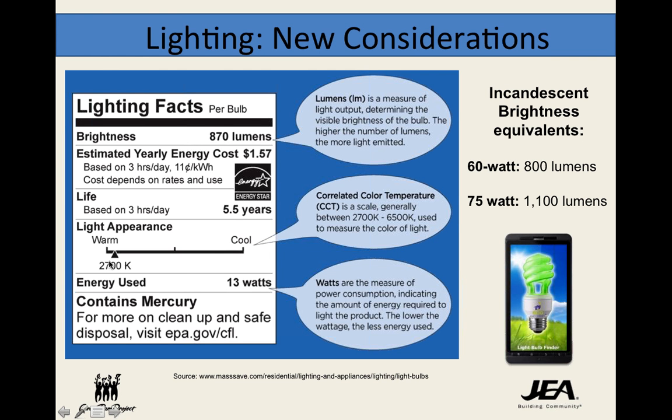And a lot of stores have really helpful displays to help guide you depending on what type of light you're looking for and what kind of light appearance and ambiance you're trying to create. And these lighting facts are on all the lights now as well.